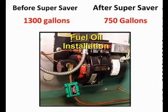Now here's what my family has been saving for years on fuel oil with the Super Saver. We live in eastern Pennsylvania where the winters are cold. When we moved into the house, the oil company told us the house averaged 1,300 gallons a year. The first winter, the house only used 780 gallons with the Super Saver, and we have been averaging 750 gallons a year since. I want you to know that I keep the house warm 24 hours a day. I do not skimp on heat. Our furnace is an older model, but with the Super Saver, we have saved thousands and thousands on oil.